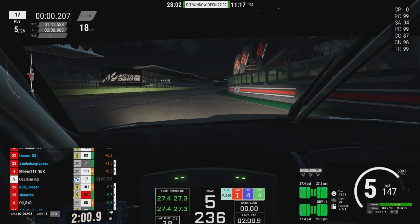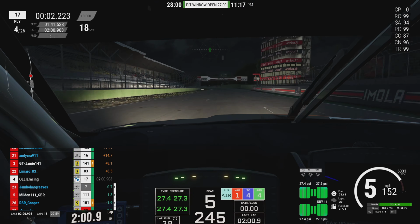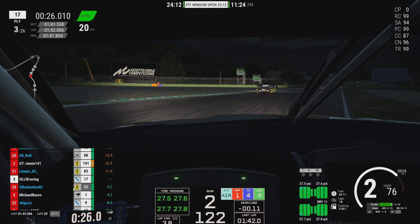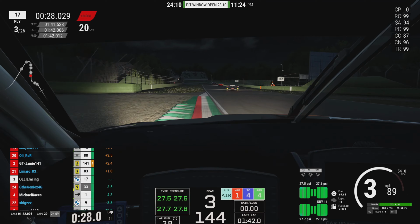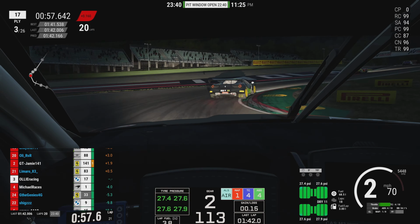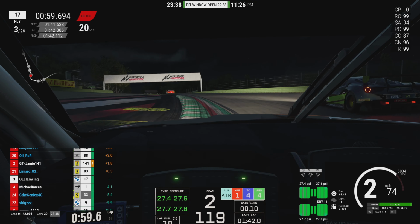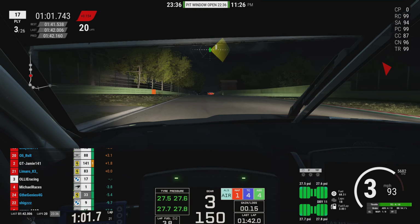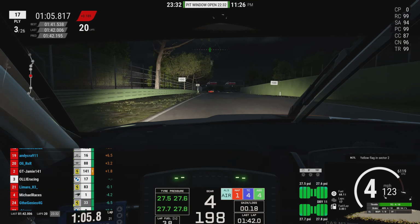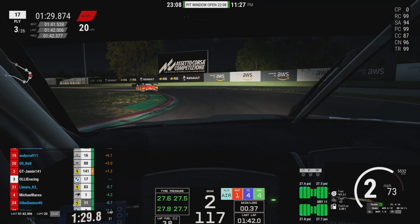But we are now going to be starting to come up to a lot of traffic up ahead, so it's going to be crucial to try and get past these cars without making any contact. We don't want to get involved in other people's races, so I certainly won't be taking any unnecessary risks. The first car then was this black Ferrari of Limaro, and then the Ferrari up ahead is actually GT Jamie, who's in second place in this race at the moment, so he's yet to pit.